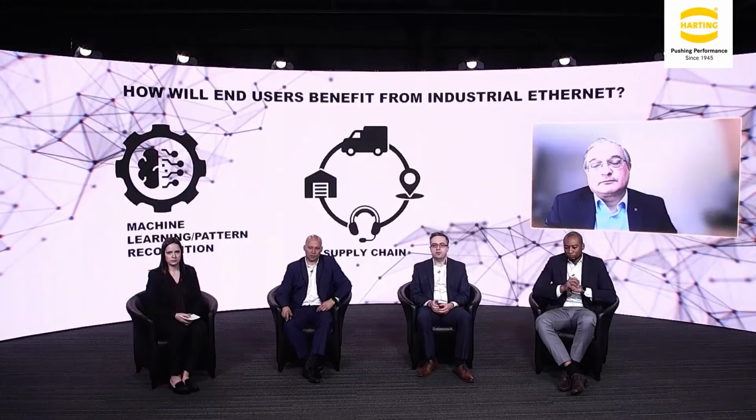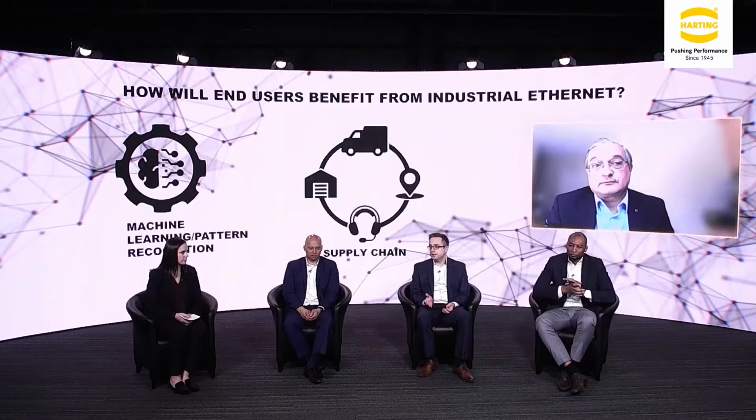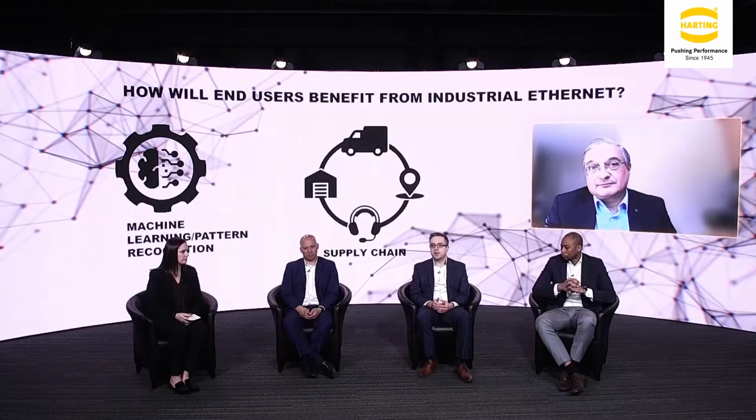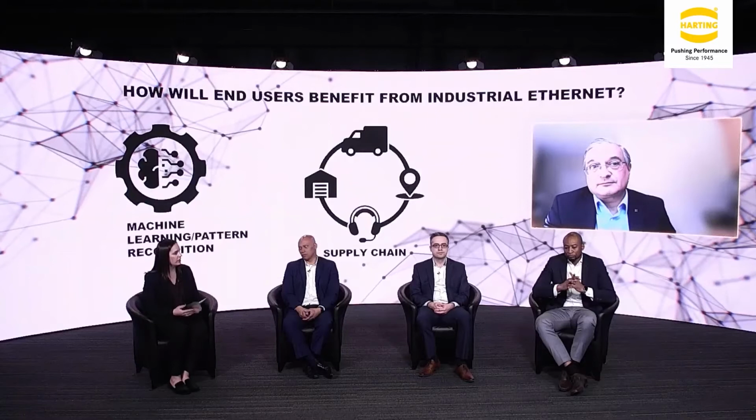So as we all know, automation increases productivity, and that of course translates into profit increase for the companies. But at the same time, it also exposes those companies to various means of cyber attacks. Therefore, it is extremely critical to implement a network that is capable of withstanding those different forms of cyber attack. And an Ethernet-based network is definitely the right platform for that. Yeah, absolutely. And Arnold, can you close us out on any additional benefits that you see?